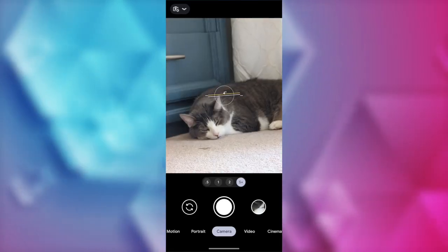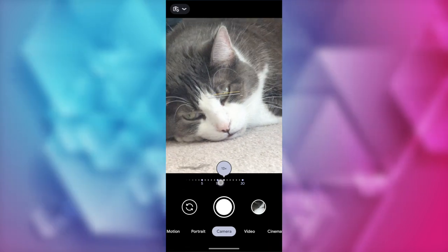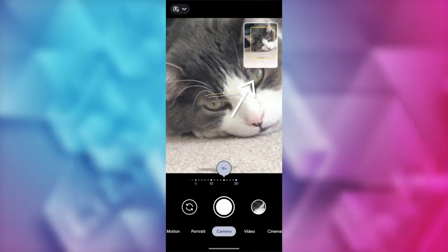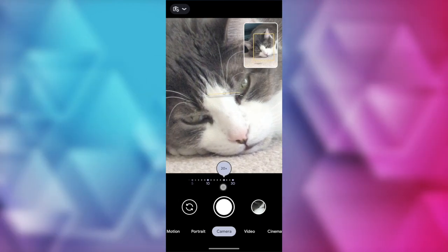So I'm not over the moon about the 30x zoom quality, but I guess I'm not really mad at it either. I mean, really, how often are you going to need to zoom in that far? I'm not really sure. Maybe at a concert, but I will say there is something I love about super res zoom. Once you get past 15 times zoom, you're given a little indicator on screen to better show you what's in frame and to help you stabilize and focus on what you're trying to zoom in on.